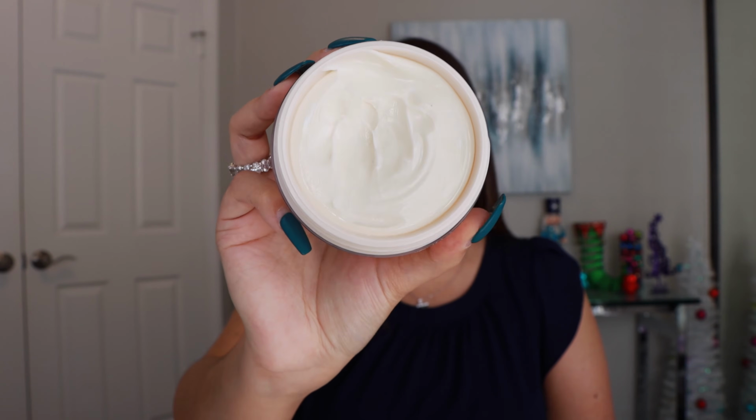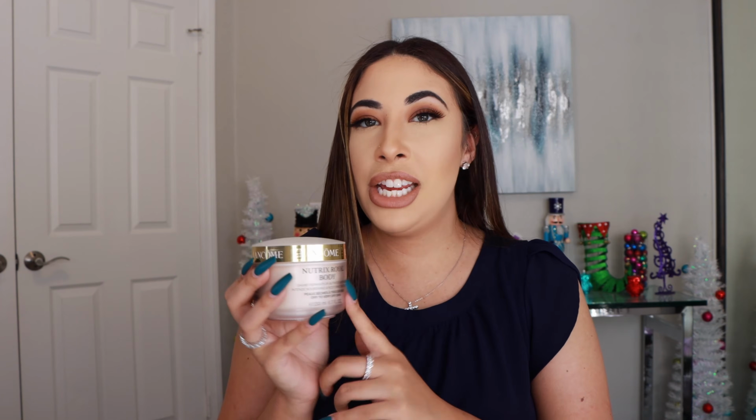You literally apply this at night, and in the morning you wake up with butter soft skin, like softer than a baby's butt. It is so good. And this is actually my brand new container. I do have my other one in my empties pile, but you guys know me and my love-hate relationship with body products. This is my number one.